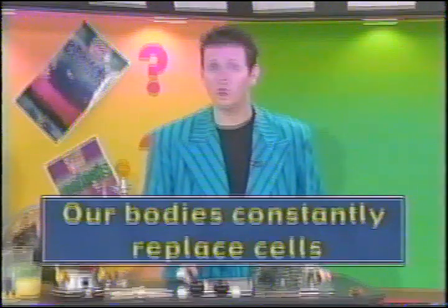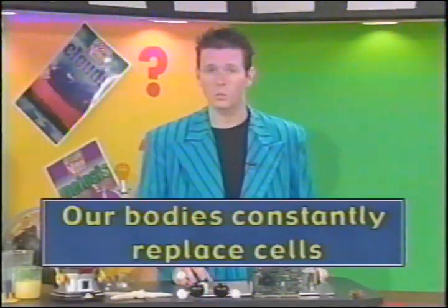New cells are also created to repair our tissues. Our bodies constantly replace old or damaged cells with new ones. Like when you cut your finger, new cells are created to replace the damaged ones.